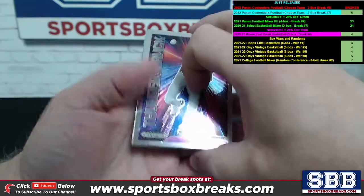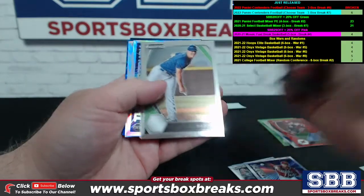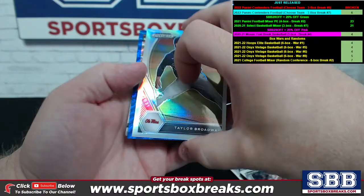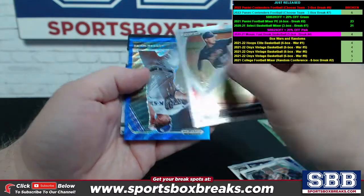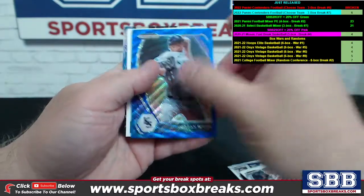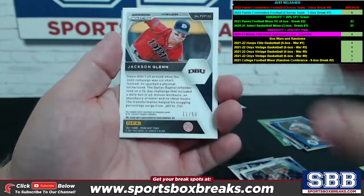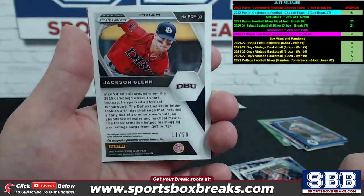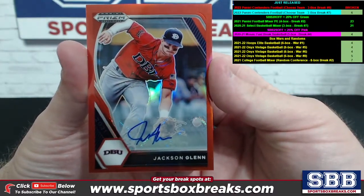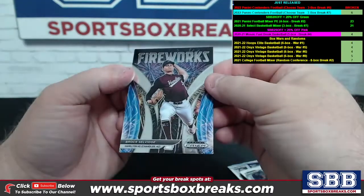Coming your way. Kevin Copps, Thunderstruck, Joe Mack. Mason Black, Thunderstruck, and that's a silver. Taylor Broadway, that's a silver Prizm. We got a Jordan Wicks. That is going to be Blue Shimmer. Here comes your next auto. Jackson Glenn, and this is going to be to 50. There you go, buddy. A little red Prizm action to 50. Jackson Glenn, nice. So some color on auto number two.